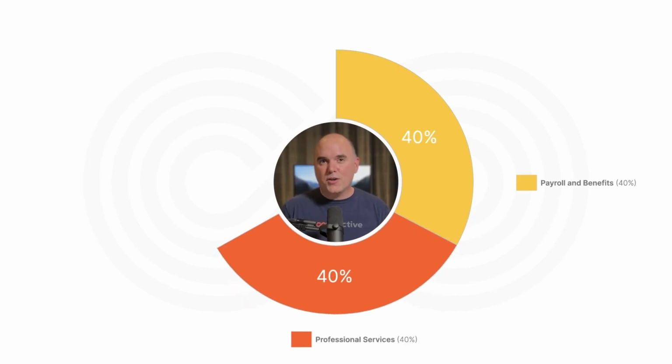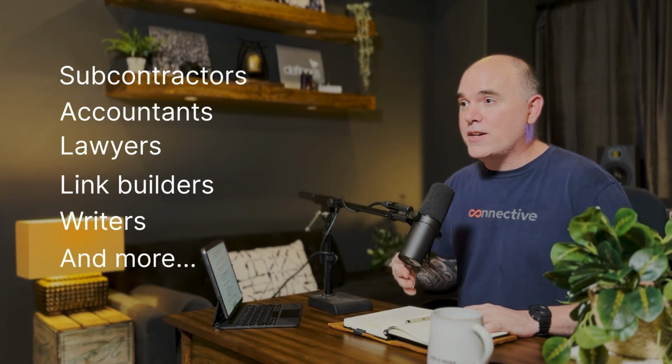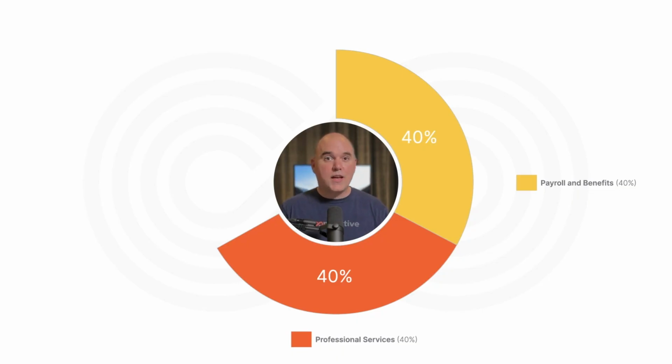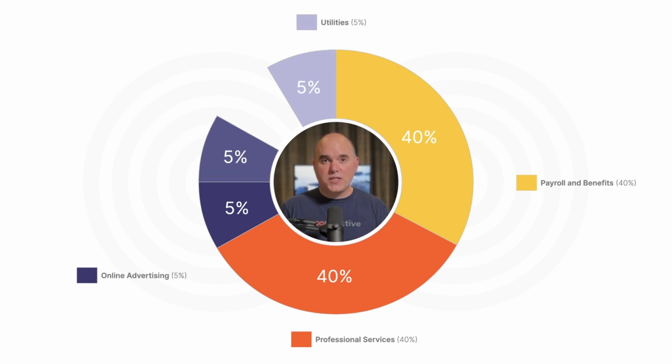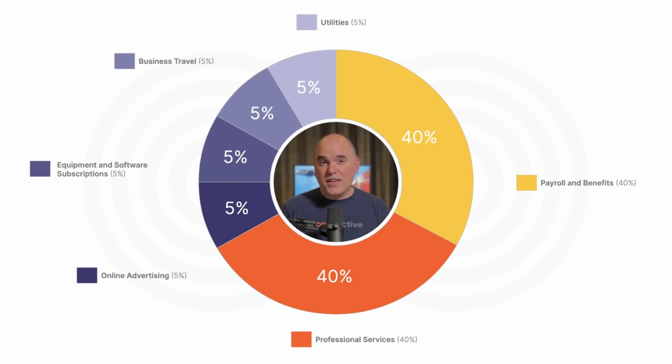Around 40% goes to professional services such as subcontractors, accountants, lawyers, link builders, copywriters, on and on. Almost all of these expenses can be paid for with a credit card. The last 20% is split up pretty evenly between online advertising, utilities, software subscriptions, and business travel. Thankfully, all of these categories can be managed with a credit card as well. Stay tuned as I explore the credit cards that align with our spending habits.